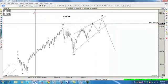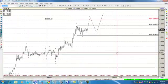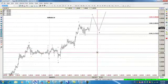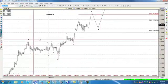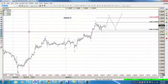Alright, guys, now let's move on to the individual pairs. Let's start with the euro. The euro looks like we have two counts here, guys. Technically speaking, we have two counts. One count is less bullish, the other count is more bullish.